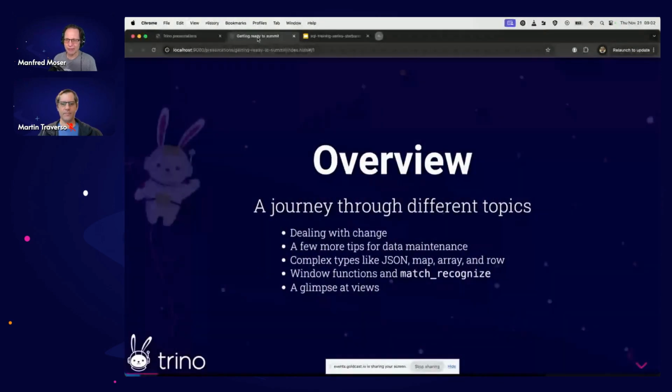So we'll talk a little bit about dealing with change, talk a few more little tips about data maintenance in a lakehouse, building a little bit on top and discussing a bit more what I talked with Dane last time about, because some of those things I learned new again just since then. And there's always some traps for everyone built into the SQL syntax. And it's always worth talking about that.